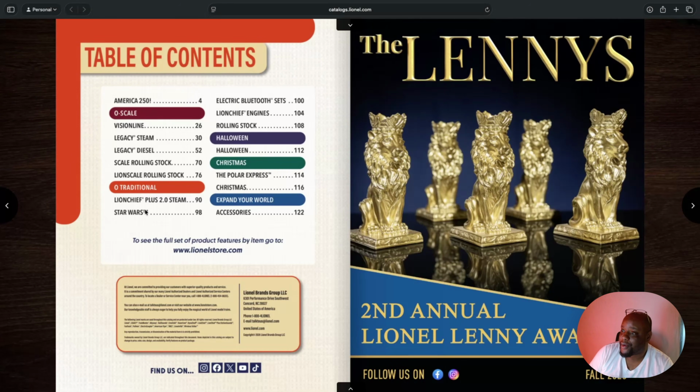In there, we're going to see some options like Star Wars, LionChief 2.0. We'll get into more detail about that. I mean, you can read the rest. We're going to get to Halloween, Christmas, and expanding your world, which is usually more accessories.